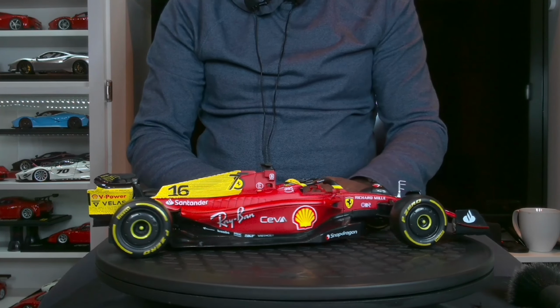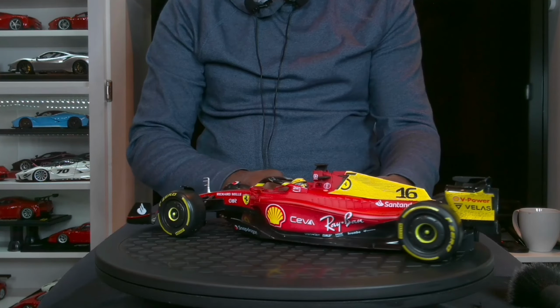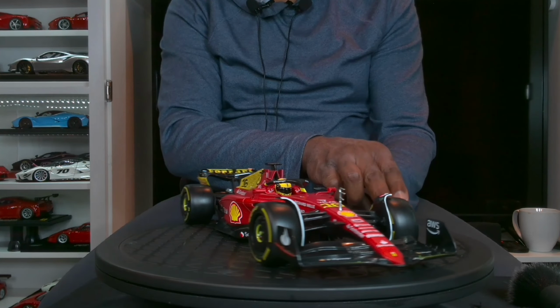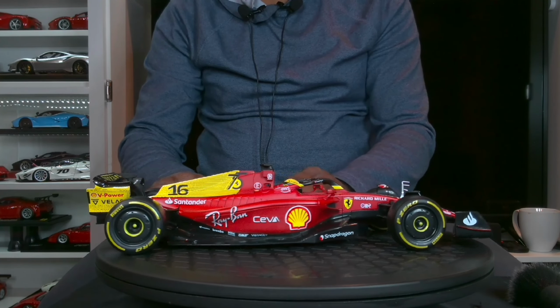And there you are, the F1-75 Ferrari Gallo Modena, driven by Charles Leclerc for the Italian Grand Prix. And now to my conclusions.